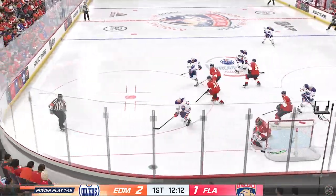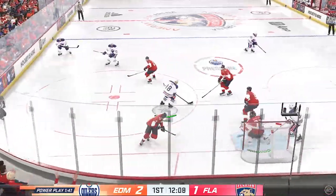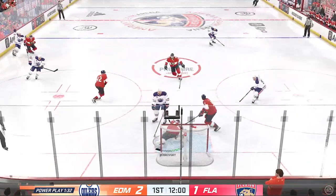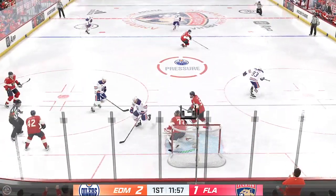Takes it to the front! Oh, he got a piece of it to keep it out. Back at the point, they set it up. And the goaltender manages to get a pad on that one.